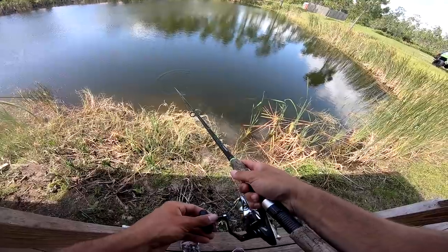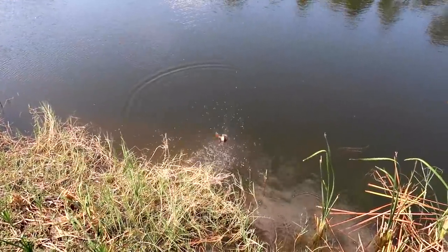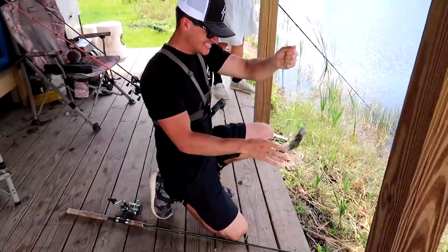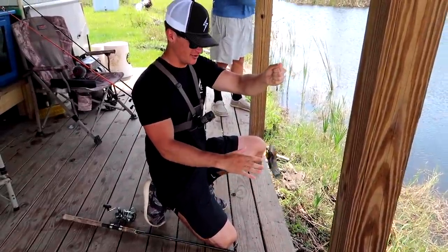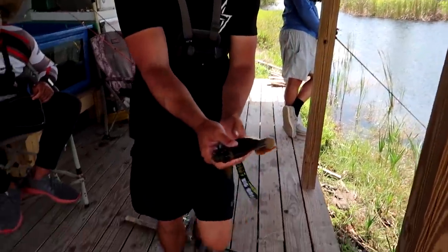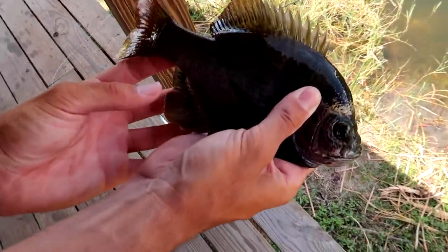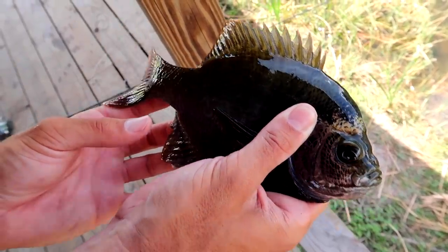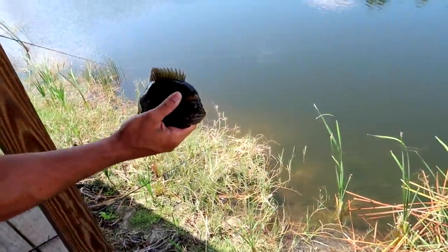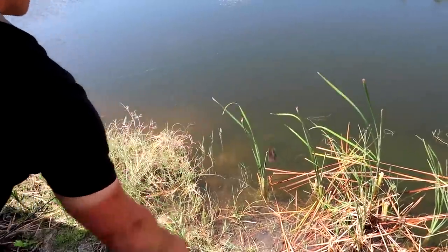Oh my gosh. Bluegill, dude. Dude, what? Bluegill. Oh my God, look at that. Dude, look at the colors on this bluegill, bro. It's going crazy. Beautiful. Wish we could use him as a live bait. That'd be an old big bass snack right there.